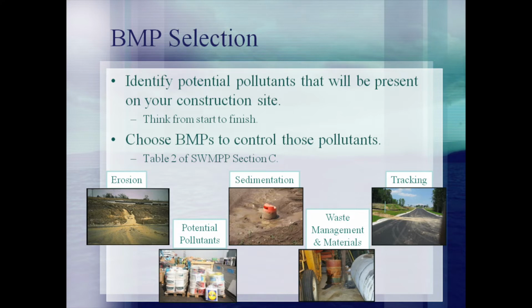Appendix A lists various BMPs that may be applied to the construction site. These have been divided into several categories, specifically erosion control, sediment control, tracking control, other potential pollutants, and waste management. These BMPs are included as a framework. However, designers and contractors may implement other BMPs not listed here with approval from the DOTA environmental section.